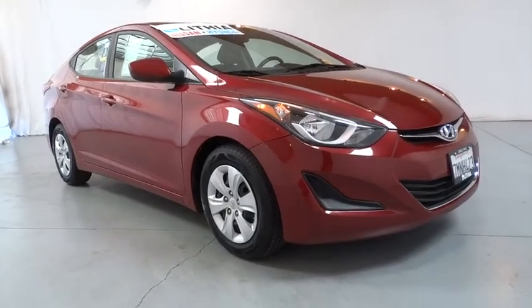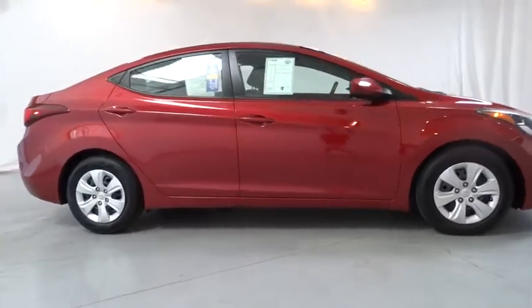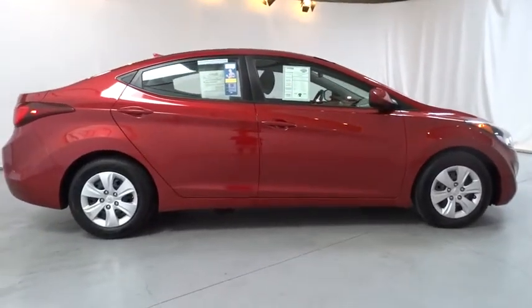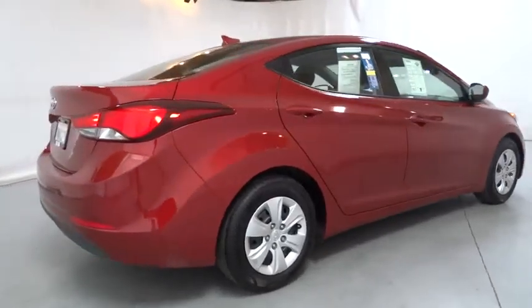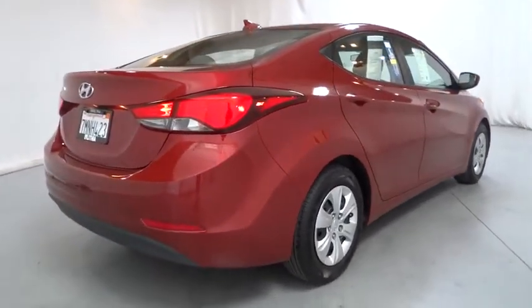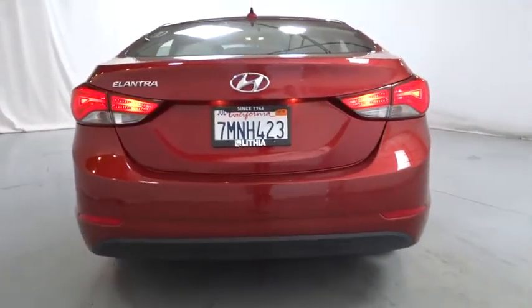2016 Hyundai Elantra. The Elantra boasts the most interior room in its class and gets an exceptional 35 mpg. With its luxurious standard features, the Elantra is an easy choice. This vehicle has less than 50,000 miles. Here are some of this vehicle's great options.